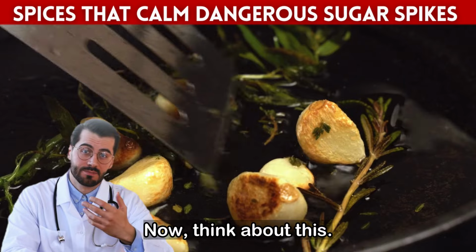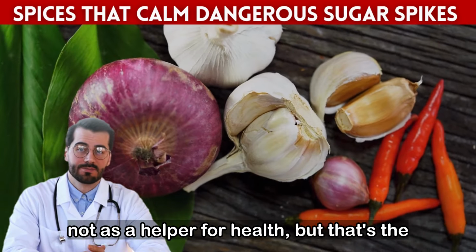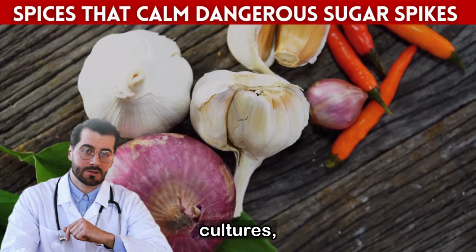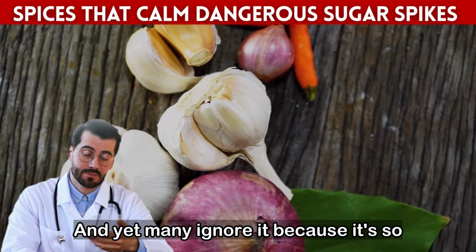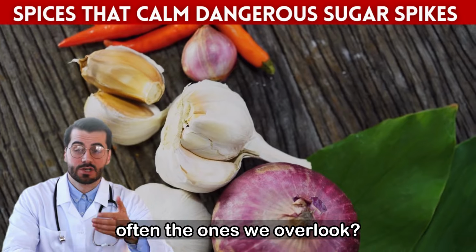Now think about this. Most people only think of garlic as flavor for cooking, not as a helper for health, but that's the mistake. Garlic is one of those gifts that has been used for thousands of years across many cultures, and now modern studies are confirming what grandmothers always knew. And yet many ignore it because it's so simple. Isn't it funny how the easiest things are often the ones we overlook?